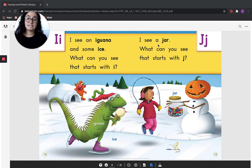J. I see a jar. What can you see that starts with J? I see someone jumping rope. I love to jump rope. I can also see a jar filled with jelly beans. I can also see a jack-o'-lantern on top of a snowman.